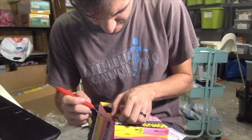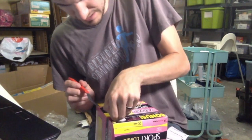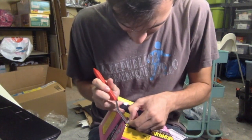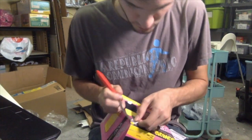This is sort of an acquired skill, being able to take stuff off without damaging the box. Every once in a while, I will still mess up. But here's the thing, guys. I mean, try not to make a mistake, but you can cover up mistakes with extra labels.